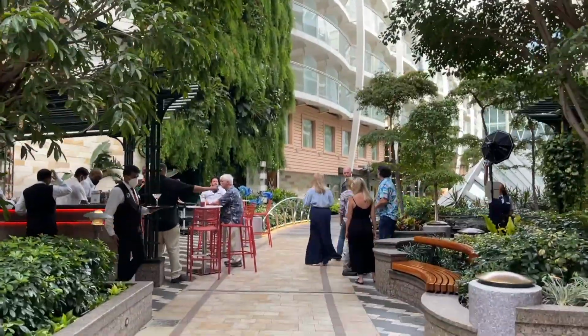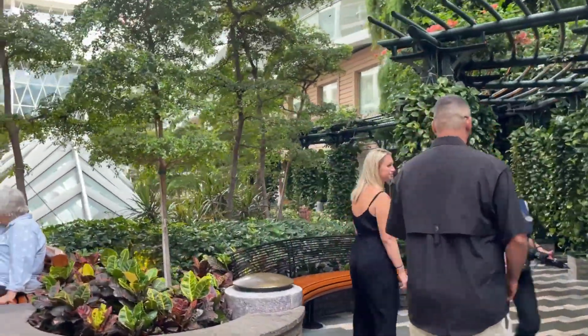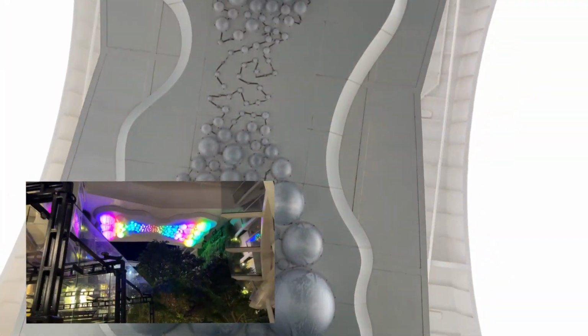Continuing on, there's a small bar to my left and photo opportunities to my right. The greenery in Central Park is absolutely gorgeous, especially at nighttime.